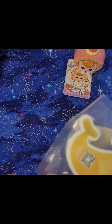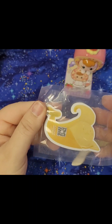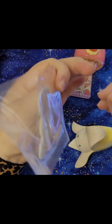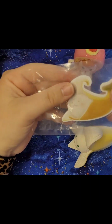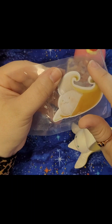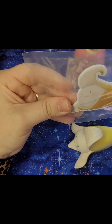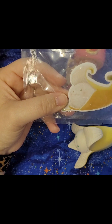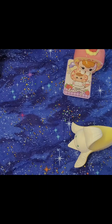Okay, see. The card. Oh, you know what? I have heard that these are scented. And it looks like it's got some kind of residue on the inside. I want to open it so bad, but... I'm gonna open it.